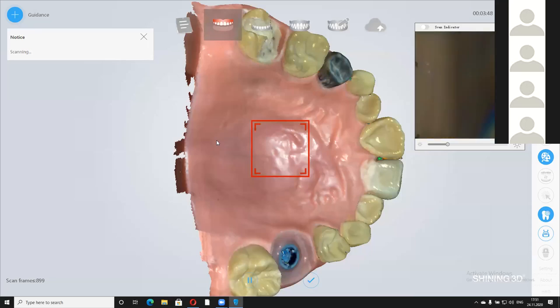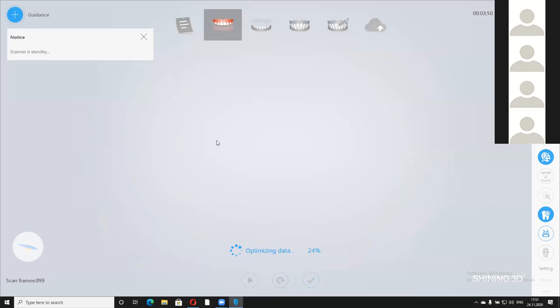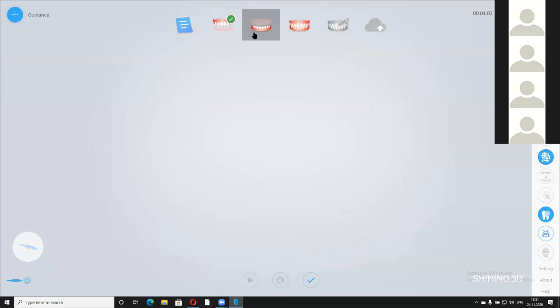I put my camera down, and now I let the computer calculate everything. Okay, boom, it's happened. Now we go to the next thing, okay? If we say we are happy with it, just here, I go to this arrow here, I say complete, and now it'll jump on top to the next, the lower jaw. It's processing the data, it's happened. Now, in a second, boom.